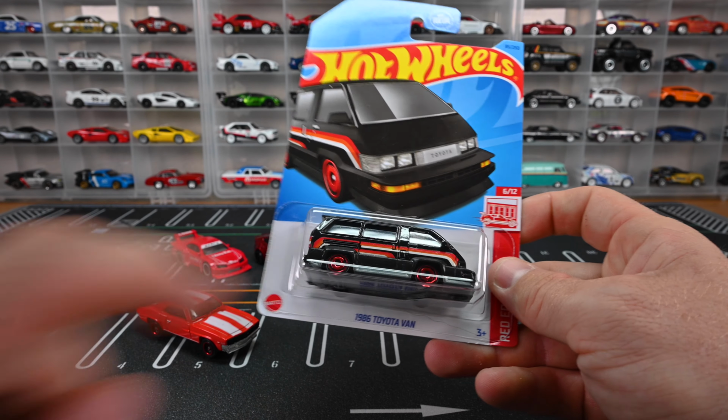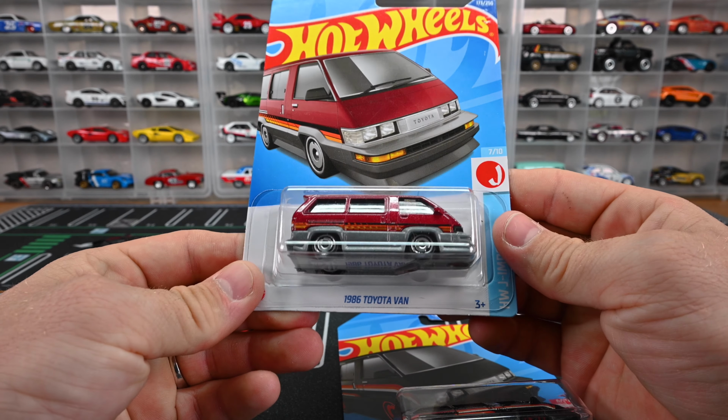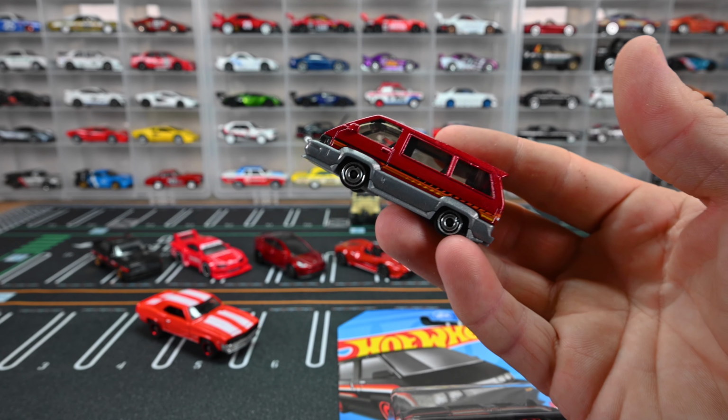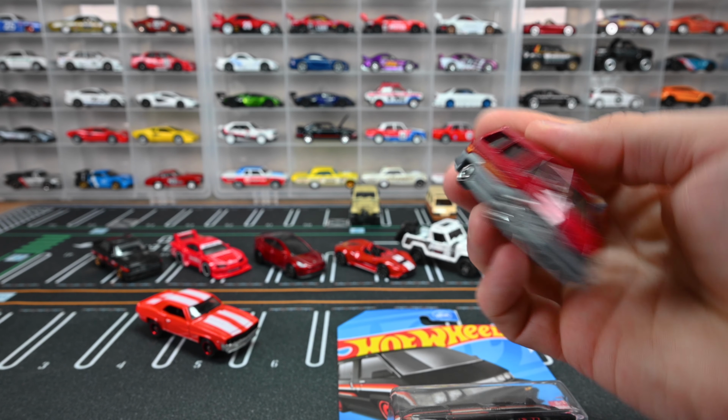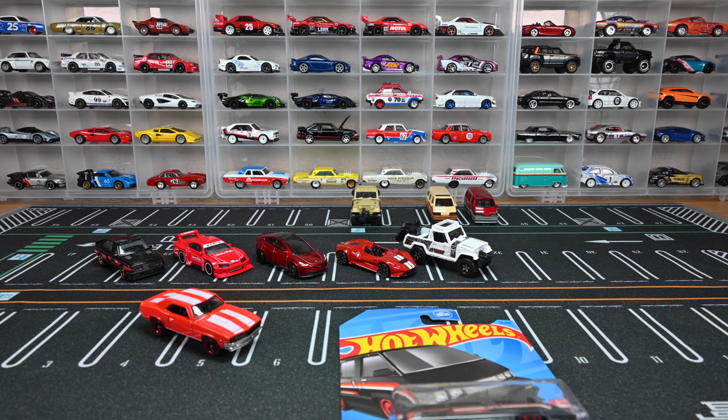All right, let's get back to the 1986 Toyota van, which we've seen before. First time around, we've seen it in red. So, I mean, it's kind of like a Red Edition. No, I'm just kidding. But yeah, that looks nice. Big fan of that. Go ahead and park it up next to that other one, which we'll go over here in a second.